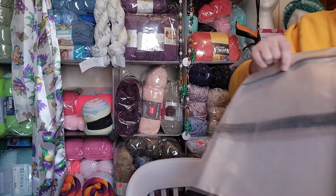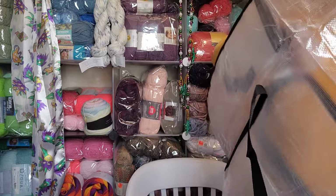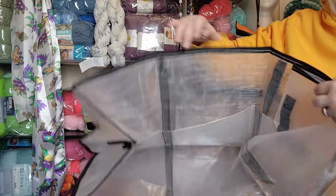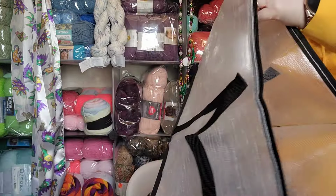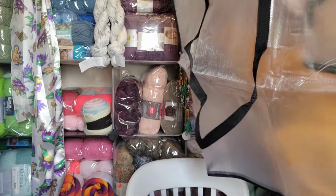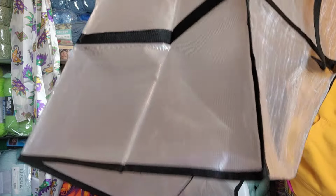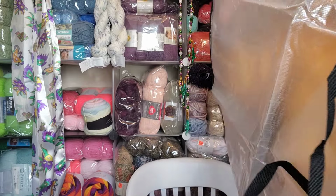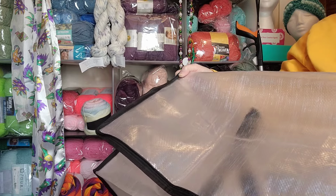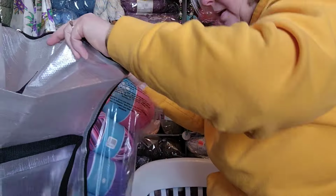I like this big huge bag. This also, like I said, I got from Amazon. And it's clear-ish. I mean, look how big it is. That's the size of those up there. It's very durable, like a tarp. It's got the thread woven through it. It's bigger than my little bench.